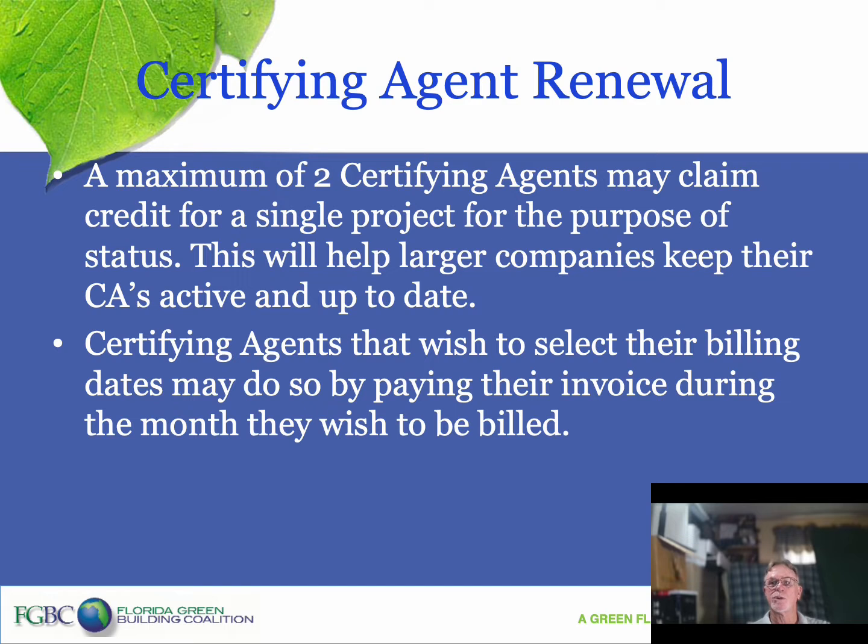Certifying agents that wish to select their billing dates may do so by paying their invoice during the month they wish to be billed. This should take care of some of the problems and some of the things that have been asked for by our certifying agents to bring us up to date. Now we're going to move to the version 12 updates.